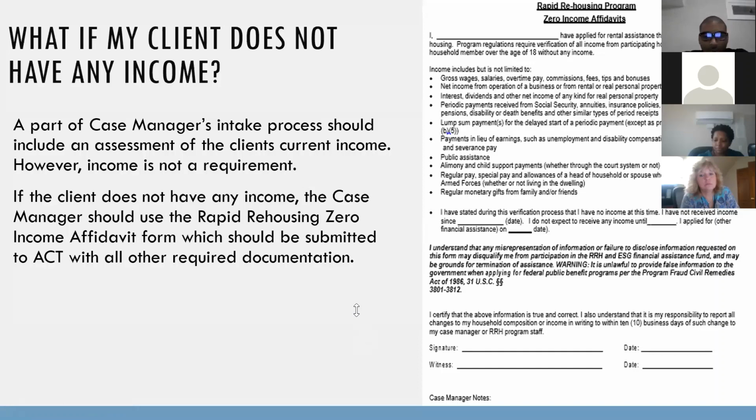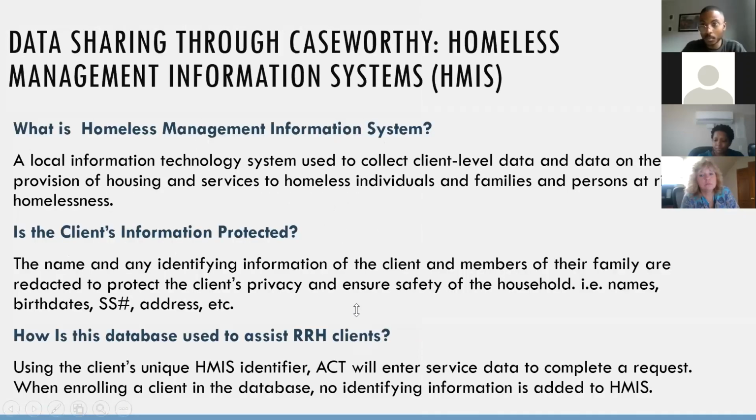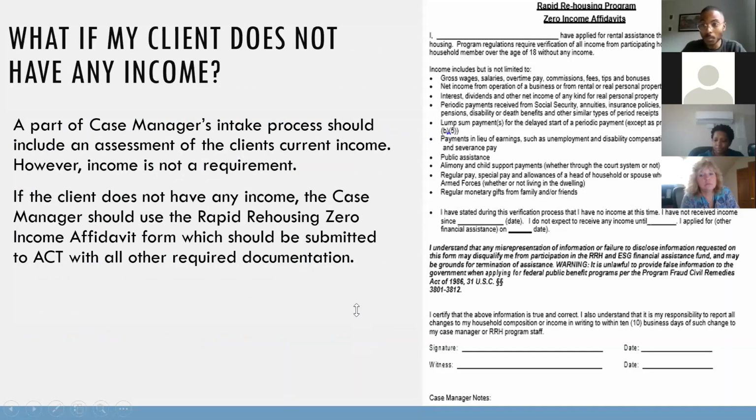Well, as mentioned earlier, my name is Brendan Colbert. I'm one of the rapid rehousing coordinators here at ACT. And just like Melanie said, we're going to go over RRH in a nutshell, and then we'll specifically dive into a new ticketing system, which all of you have been using for at least 2 months. Some organizations a little longer than that.